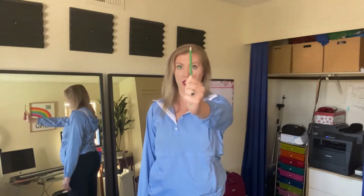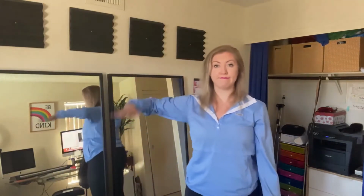My eyes don't want to do this. Relax the jaw. Breathe. You feel a little bit of resistance to that. Let's see how I retest. It's a little crunchy, but that's feeling a little bit different.